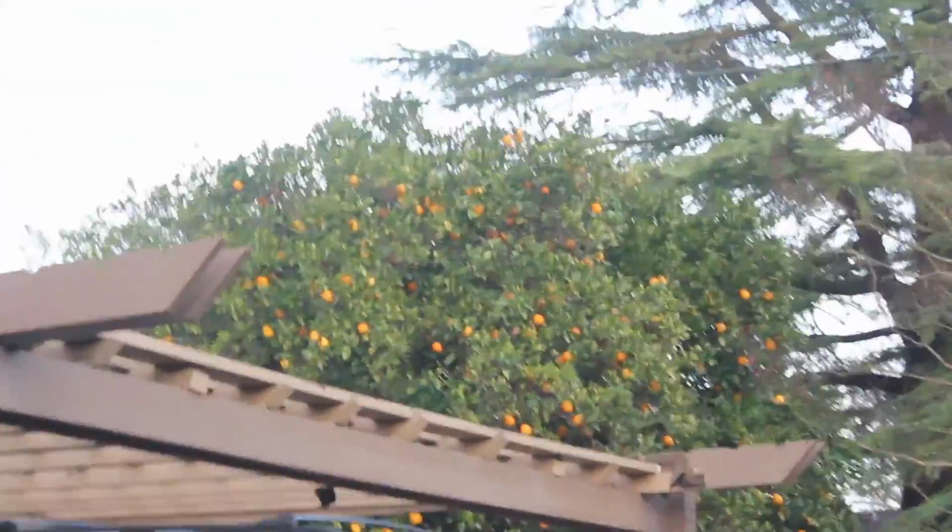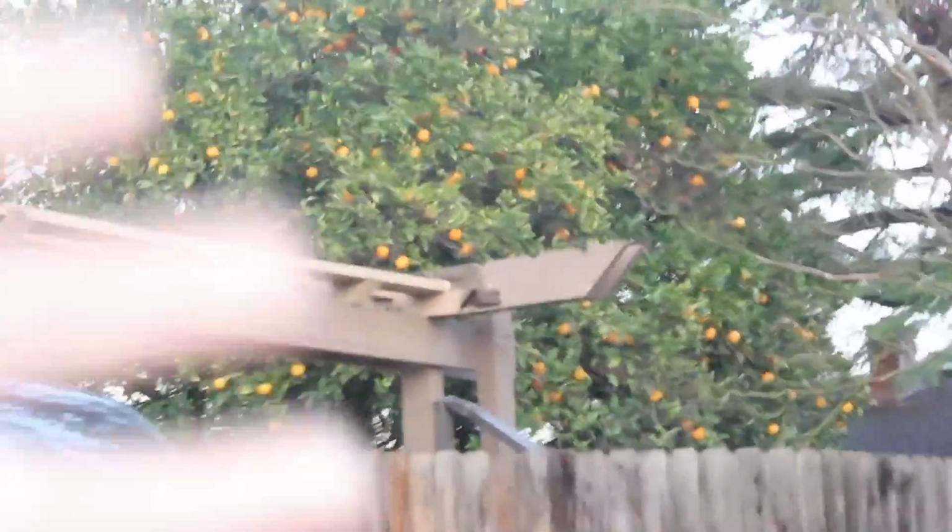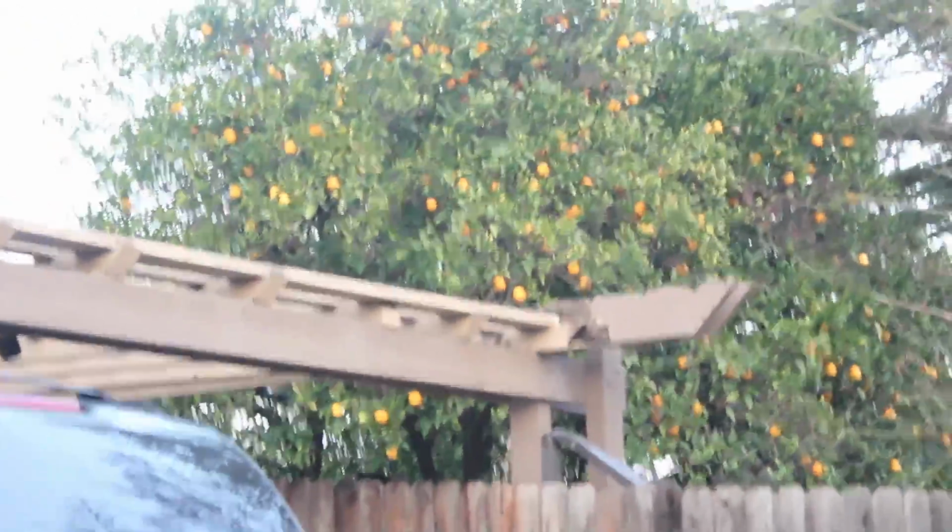Okay, let's go. The funny thing about living here where I live in California is there's just food everywhere. It just grows. These people aren't farmers. It just grows in their yard. That does not happen where I'm going.